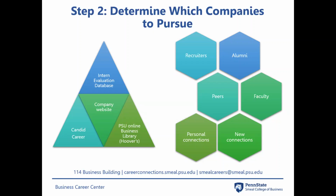So all of our online resources I definitely recommend, but the internship evaluation database is clutch in this way, so definitely check that out. And then everything on the right is just people that you can connect with. Definitely recommend reaching out to Penn State alumni, other students, and faculty. These are people who might have ties to that field or to the company. They might be able to give you some resources and connect you with people that would be useful to you.